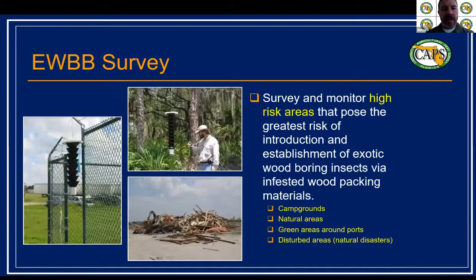So just a little bit about our EWBB survey and how we target. We survey and monitor high-risk areas that pose the greatest risk of introduction and establishment of exotic wood-borne insects. A lot of this has to do with wood-packing materials, like the big dunnage pile that you see in the bottom picture here at a port of entry. One of those ports that Shannon mentioned earlier, seaports or airports. Sometimes they pile up wood debris after they've opened the containers and things like that.